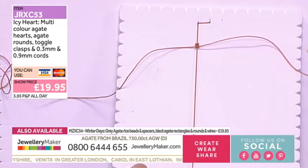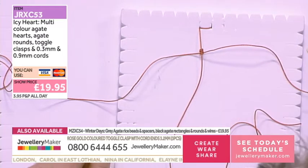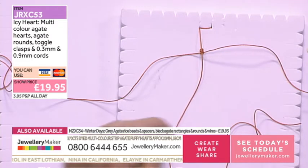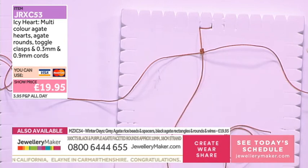Now with this, you have to put the beads on one at a time. Okay. You won't be able to. Actually, I'm going to use the spare one we had from the kit earlier.